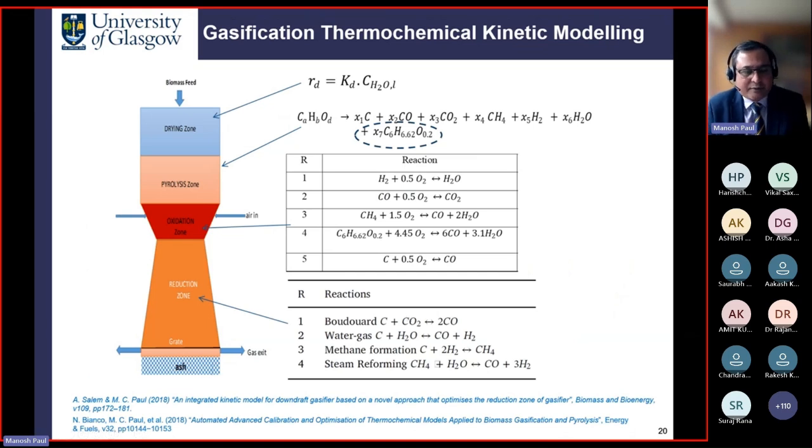In a gasifier, you can have different types. This is just one example here, called a downdraft gasifier. Typically, you have feedstock feeding from the top into a drying zone. The feed will be dried, then goes to the pyrolysis zone, and then you combust it. That's called the oxidation zone, and then there is the reduction zone, through which the syngas is generated and leaves.